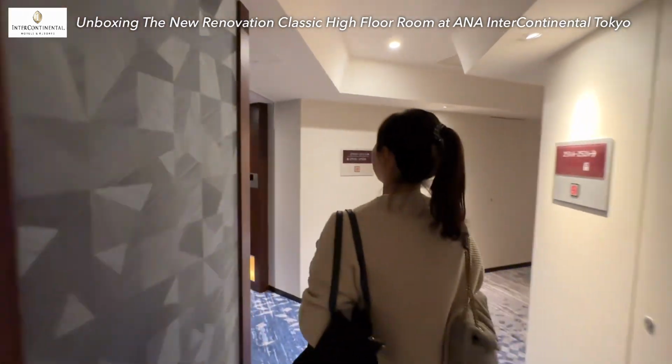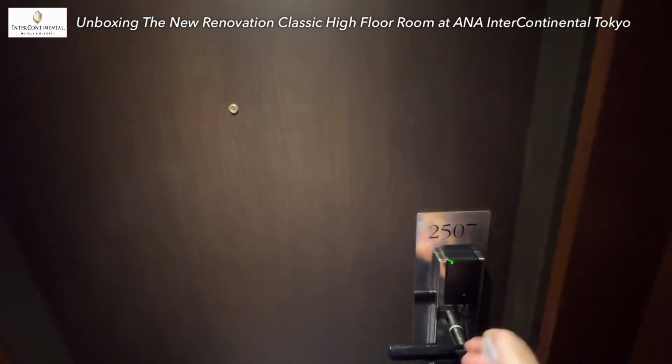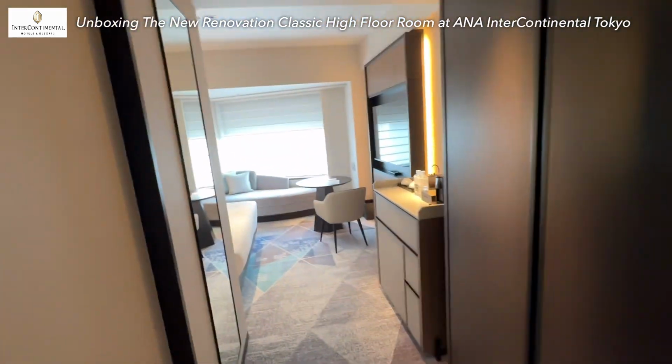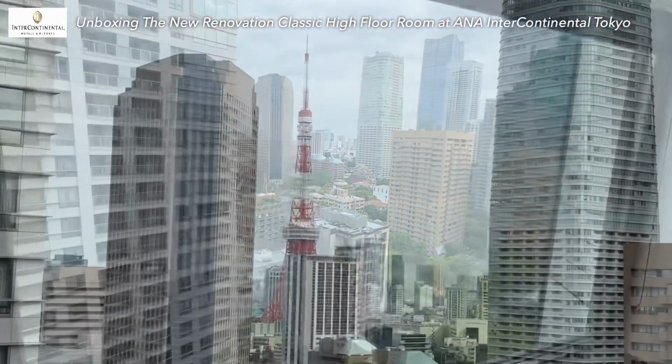Now we are heading to our room. Room 2507. It is a classic room but has a completely new renovation this year. I will go through the room tour later, but you must check the main feature first. The iconic Tokyo Tower view.